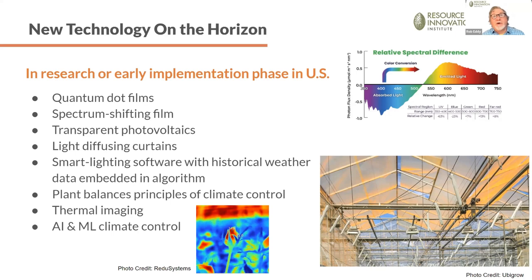Plant balance principles. These are described closely in the Plant Empowerment Principles book that you can go out and find. It's called Plant Empowerment, and it teaches you about the physics, treating plants not just as biological organisms, but physical organisms. And then that opens up your mind and your thinking, your analysis, to how can I improve this environment to make sure the plant is at its most finely tuned. For example, doing things to keep its leaf temperature, canopy temperature proper, so you don't get dew forming on it.